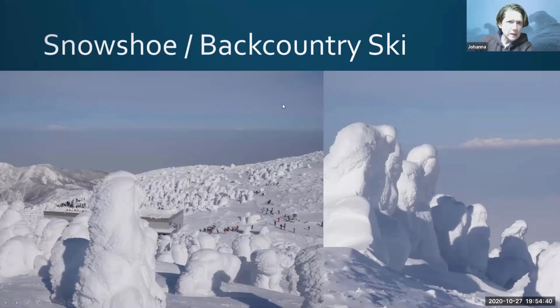It's still very easy. I would say anyone can do it. It's just a question of having the right equipment. And if you don't have the right equipment, this is pretty much as far as you can get by foot. They groom a little bit of the trail at the top, so you can go and get your selfie there as well. But I would really recommend bringing some snowshoes and just go make your own trace and go find your favorite snow monster.